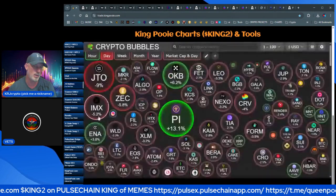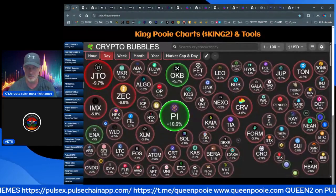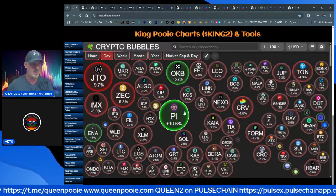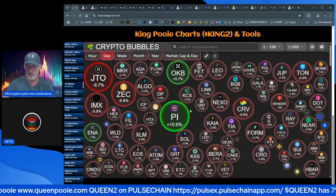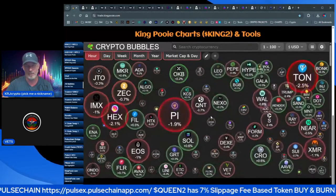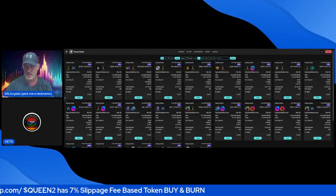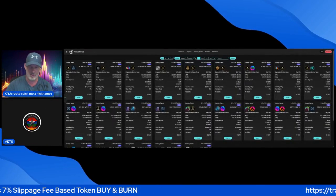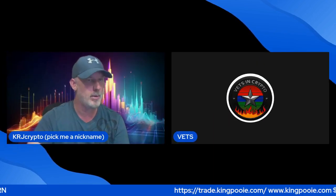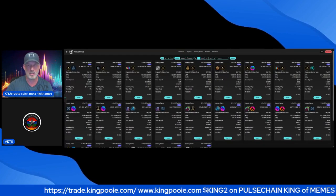So looking at the crypto bubbles, Pi token, I don't have much to say about Pi. I have some that I did many moons ago, and I don't even know. I'm going to have to dig up my research on this. But looking at Hex, negative 2%. Toncoin, negative 2%. It's just sideways action, guys. So we're still looking on waking up. I should play the Richard Heart "Waking Up" song is what I need to do, because he needs to wake up again.